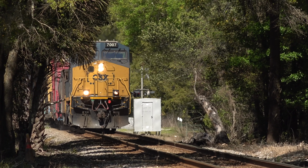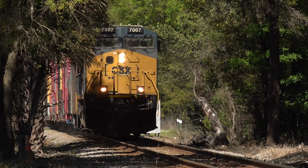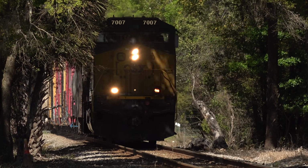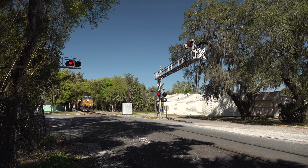If Q453 were to stop before the crossing, the motion detector would sense that the track impedance stopped changing, and after a number of seconds, it would turn off the signals.